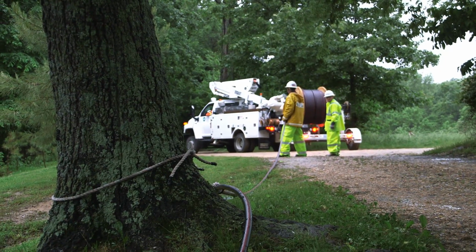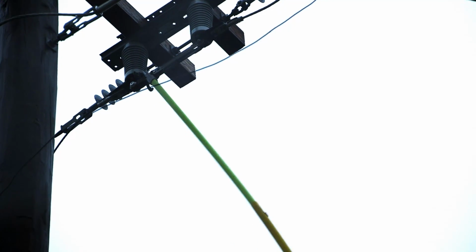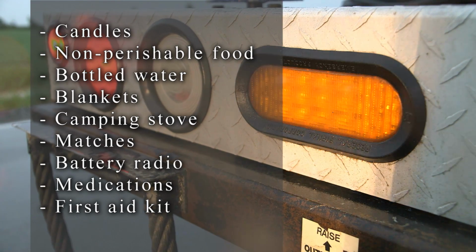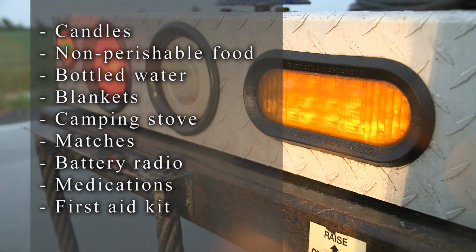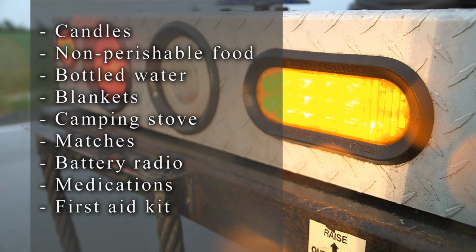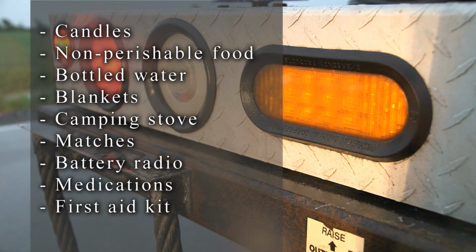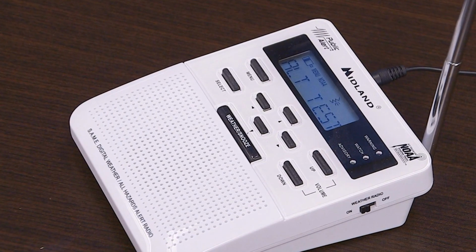We as a cooperative have to be ready before the storm hits, but so do you. Here's some things you need to have on hand. Candles, 3 to 4 days of non-perishable food, bottled water, blankets, a camping stove, matches, a battery-operated radio, prescription meds, a first aid kit, and probably the most important thing to have is one of these, a National Weather Service emergency radio.